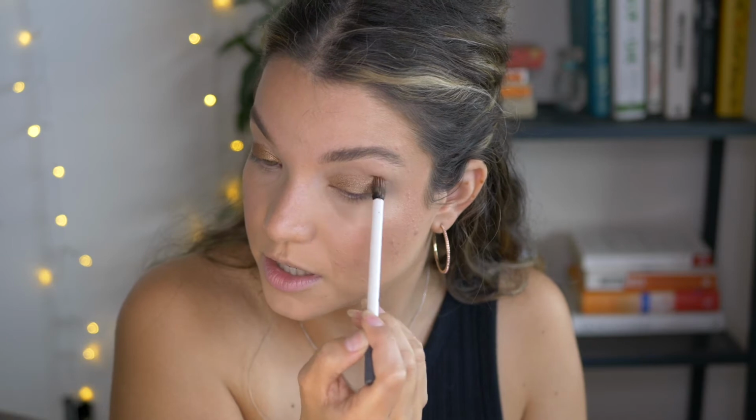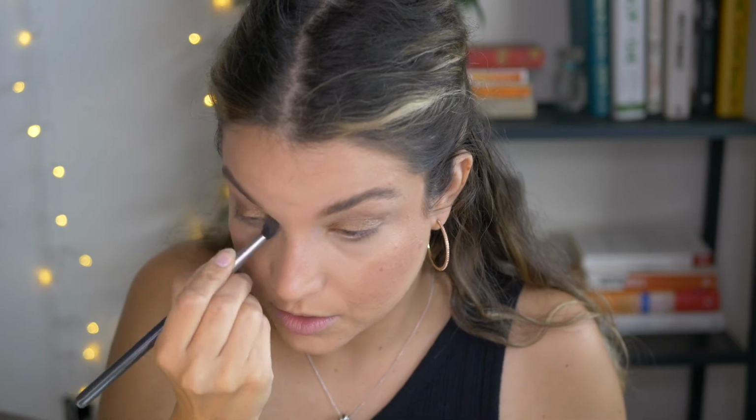Yesterday I used one of these in a different shade and I just washed it all over my lid. I didn't use any primer, so throughout the day it kind of melted a little bit and looked so glowy and glossy. And yeah, they just work so nicely just by themselves for really quick and easy makeup as well. And then I'm going to just take a fluffy blending brush and just kind of buff out the edges.